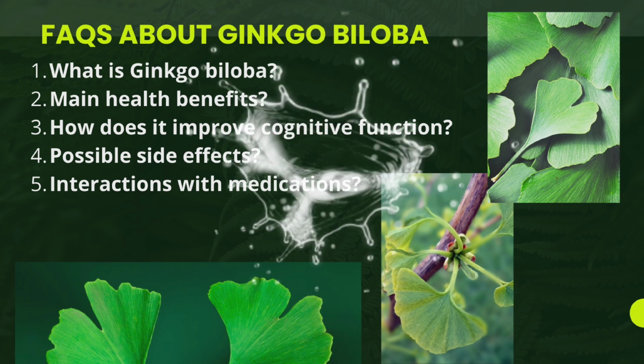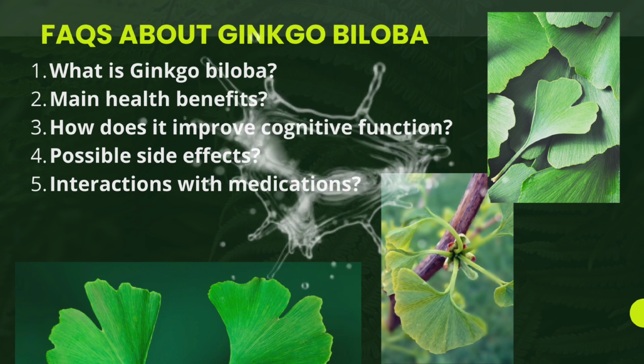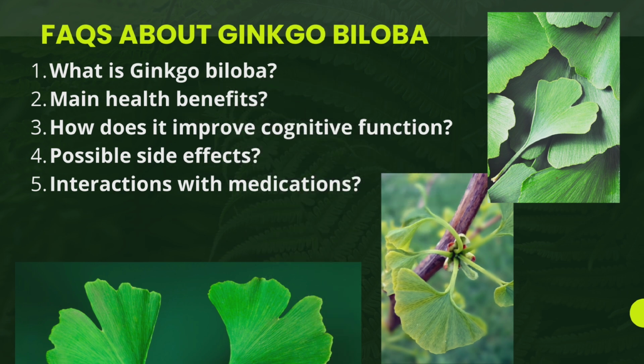Can Ginkgo biloba interact with medications? Yes, Ginkgo biloba can interact with certain medications, particularly blood thinners, anticoagulants, and antiplatelet drugs. It's important to consult with a healthcare provider before starting Ginkgo biloba supplements if you are on medication.